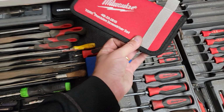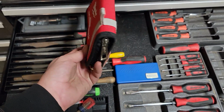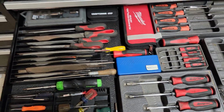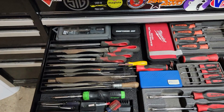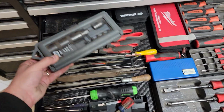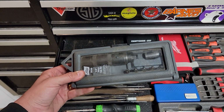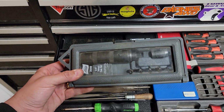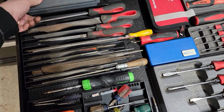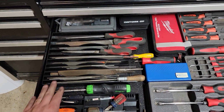Here's a small Torx precision screwdriver set. This one's like brand new. I think my son bought that for me after he may or may not have misplaced my last set after using it. Impact driver. So this is old school. This is manual labor. It still has its place. This can do a tremendous amount of force to break something loose when you might not even be able to get it with a regular impact.